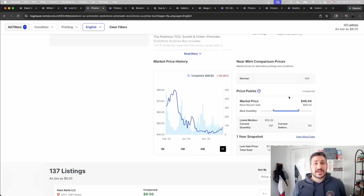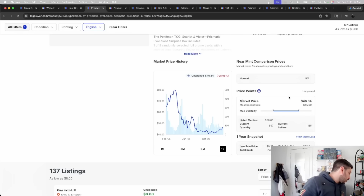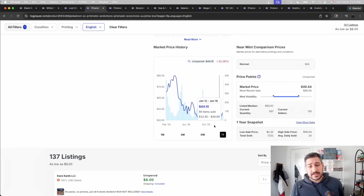But that's the mystery of keeping this sealed. I actually have a bunch of these. I think I have like 5 I've opened. They look like this. They're very thin, and they hold a bunch of cards and stuff like that, which is kind of convenient. It actually has its use, which is super cool. But right now, at about $46.84, it's still pretty good.